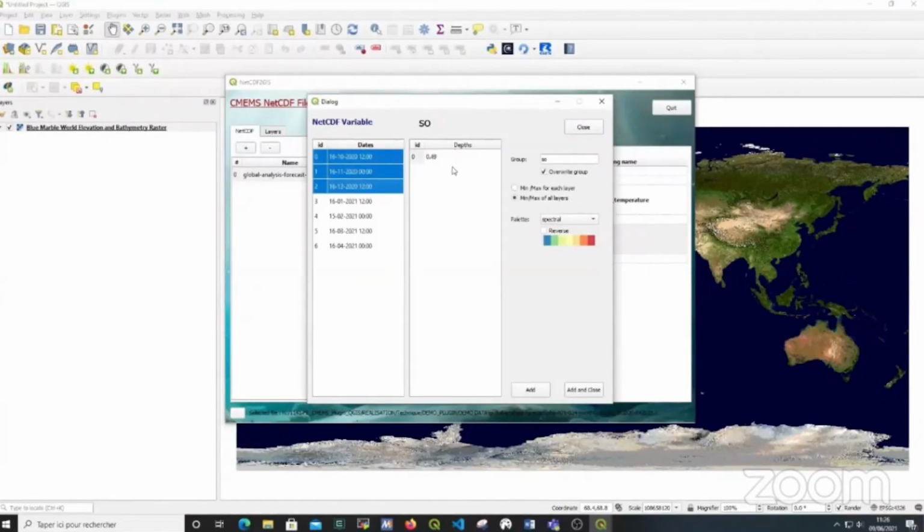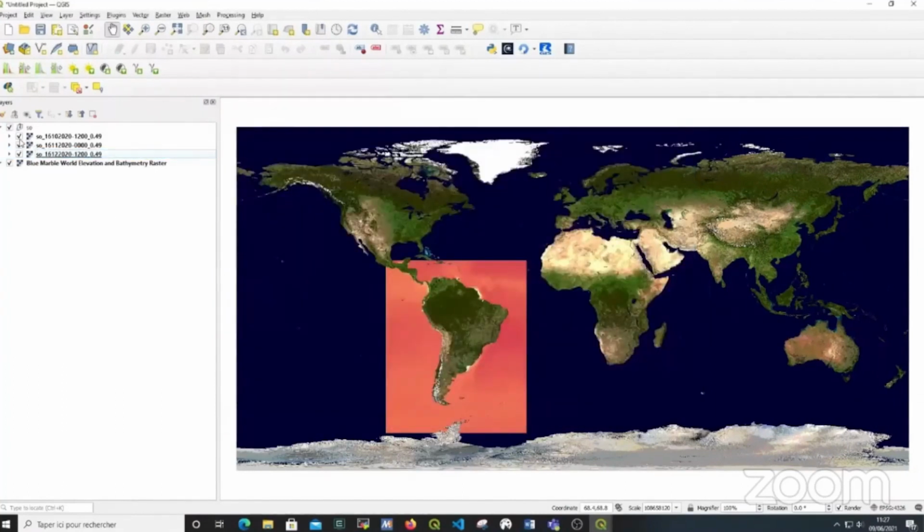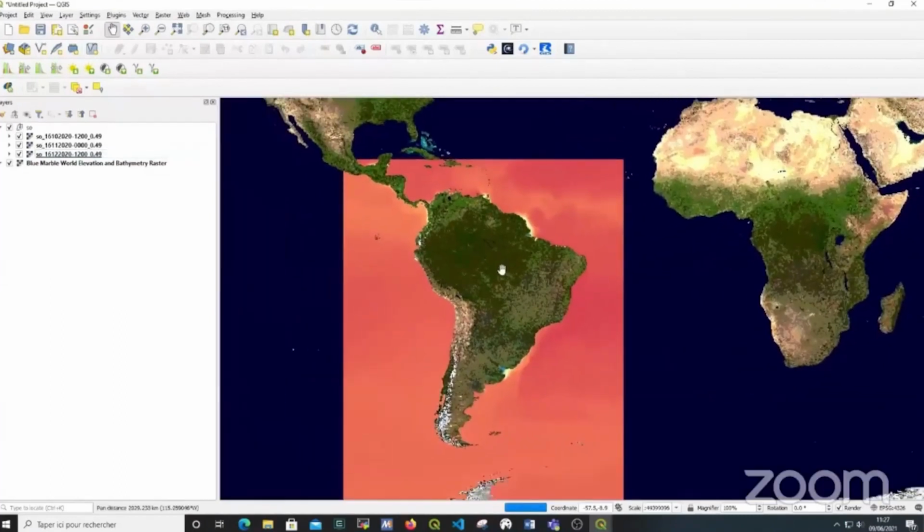I have only one depth, so I don't need to select a depth. And I can change the name of the group to import the layers into. Here I set the minimum and maximum value to the minimum and maximum value of all layers, and I keep this palette. You can click on Add and close here, and you can see that in the background the 3 layers have been imported into your QGIS project. If you zoom on your map, then you can see that you have your several layers here.